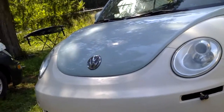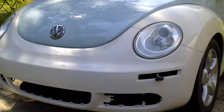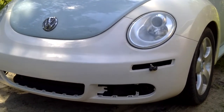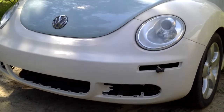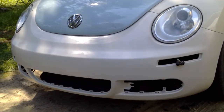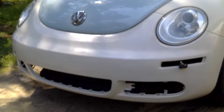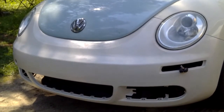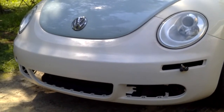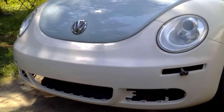So anyway, you will notice something interesting about my daily driver. It used to have a blue front end, and it now has, I guess that's a cream color or tan or whatever the heck Volkswagen calls it. I was driving home the other evening, two nights ago, and I hit one deer before with this front end and it kind of wonkied it a little bit. Well, this deer managed to finish the job.